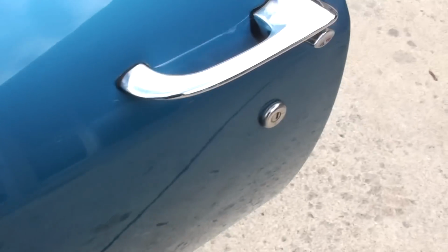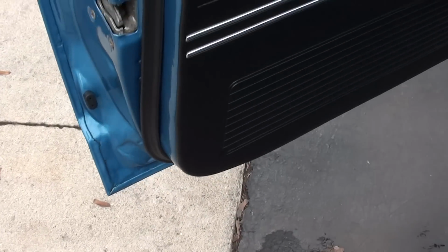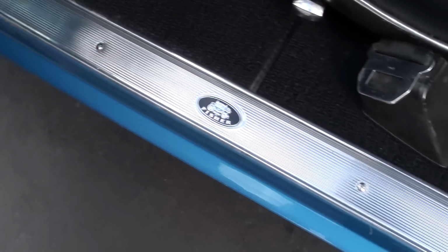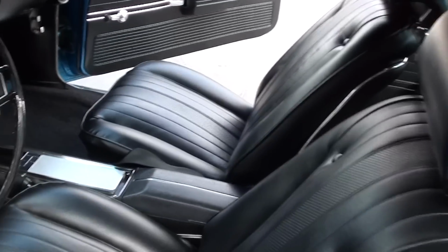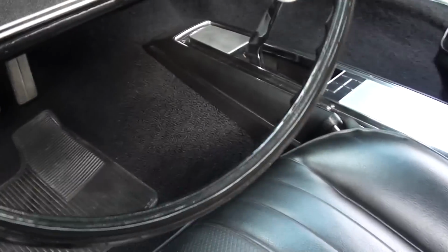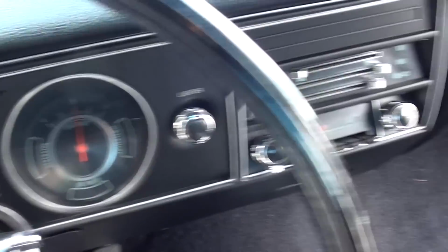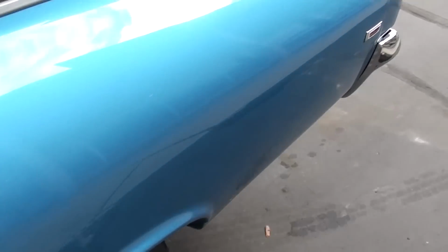Couple little pits on that mirror. Newer door handles. You can see the new door rubbers. Factory black vinyl interior. Bucket seats, console. It's got the stock Hurst shifter in it, factory dash, all the correct seat belts in it. Just a great car. It's showing 15,000. I'm sure that's 115, guys, on the factory dash. It's got the factory AM radio. It actually comes on too. It works. Dual exhaust, chrome tips.